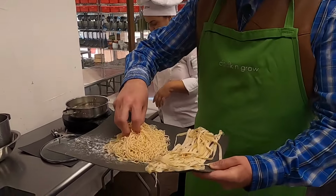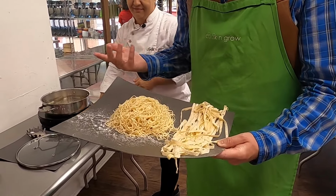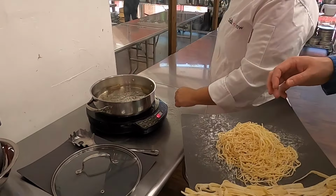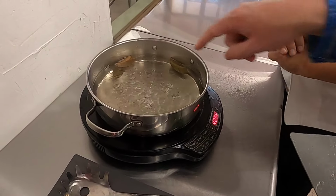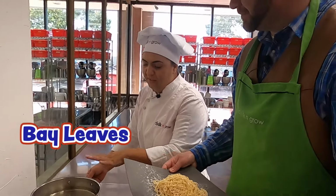All right, guys. Well, now that we made our pasta, I mean, this stuff looks really tasty, but you have to cook it, right? You have to boil it first. That's what we're gonna do. So we've got a pot of boiling water right here. We need to make sure that it's a rolling boil. A rolling boil, okay. So not just bubbles. Hey, what are those leaves you have in there? Those are bay leaves. I always cook my pasta with bay leaves.